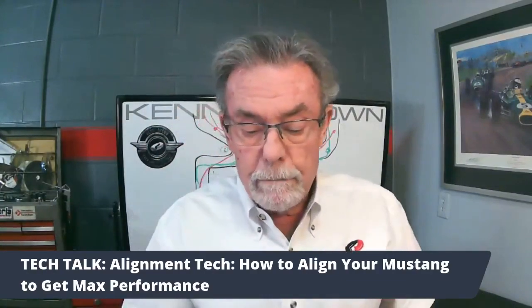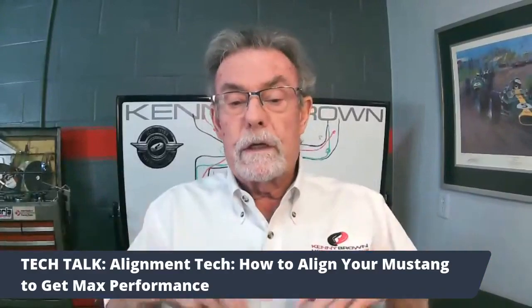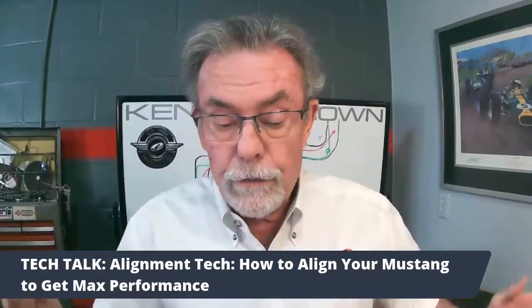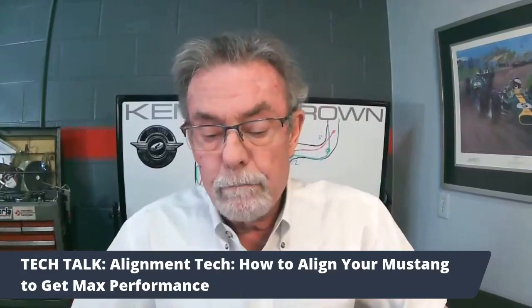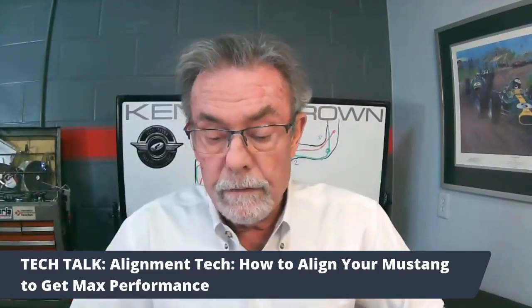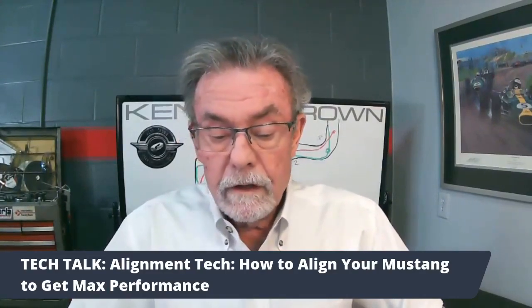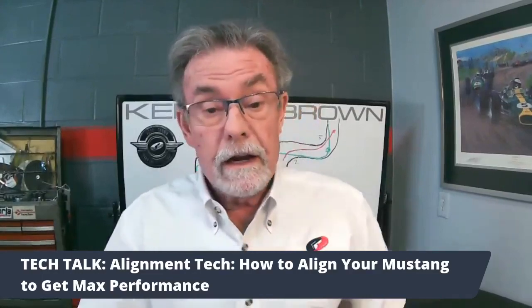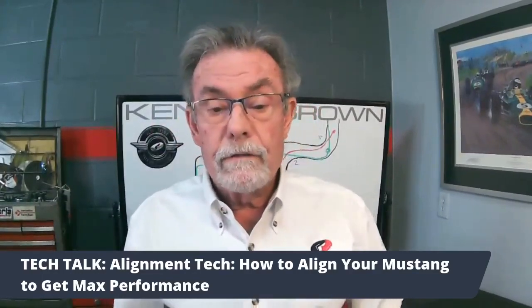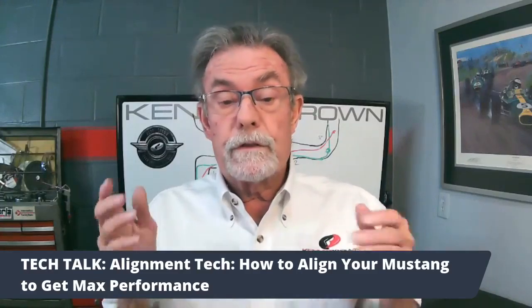Basically, it's pretty much the same. There's always the street and track setups, and I'm going to go through the street setup for the Fox SN95. I like around -1 degree of negative camber in the front, maximum caster, and then for toe, I like toe out, not a lot, just a little: 1/16 of an inch total toe out, or -0.25 to -0.3 toe out.